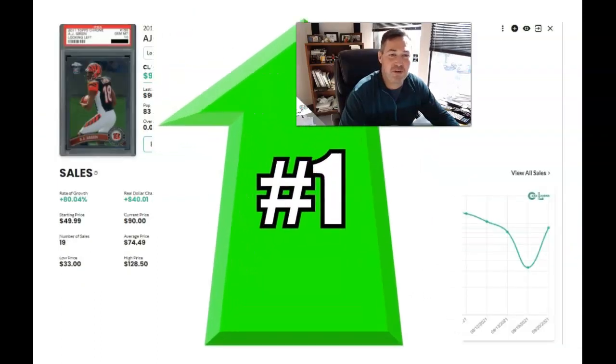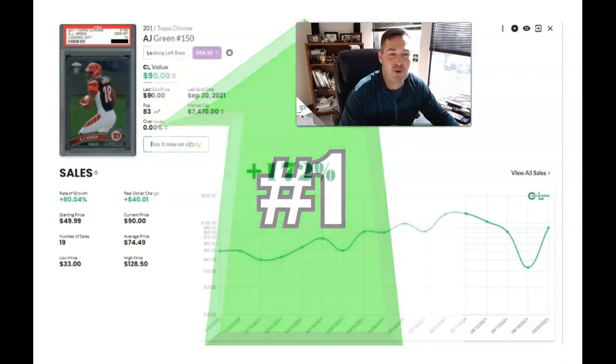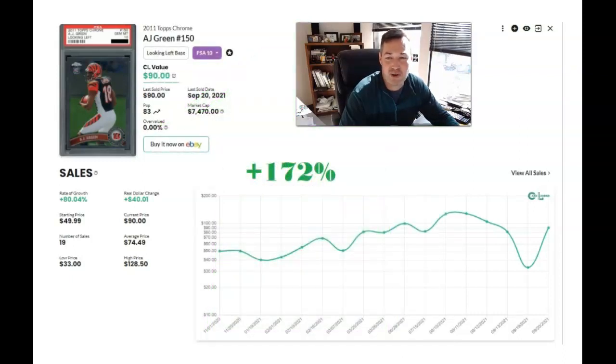And the number 1 riser for the week, 2011 Topps Chrome AJ Green in a PSA 10, up 172%, falling to at least 1-year lows here, and then getting a big rip up into an area where there's been some buying. So this could be some sort of a one-off. We'll see how that plays out here. But this is an area where there has been buying. You may not get a huge pullback like I would expect out of some of the other ones. But yeah, if this is a card you want, this is probably close to the price.